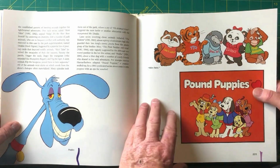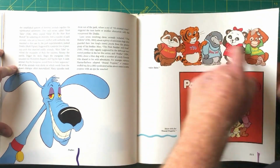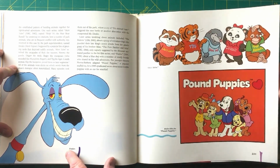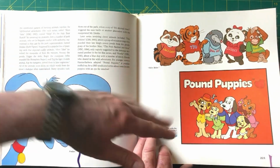Yeah, Pound Puppies. Oh, look at the cute stuff. That's good. I did some work on Foo-fur. I did some work on Pound Puppies. Did you? What did you do? Yeah, but not on the show, on the packaging.